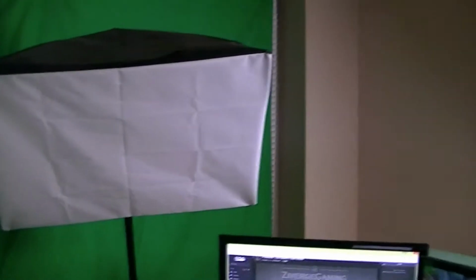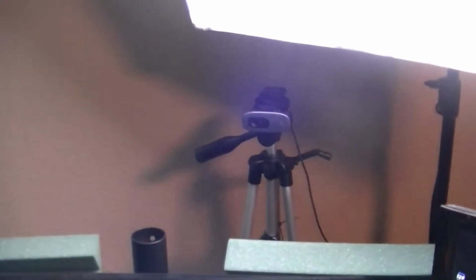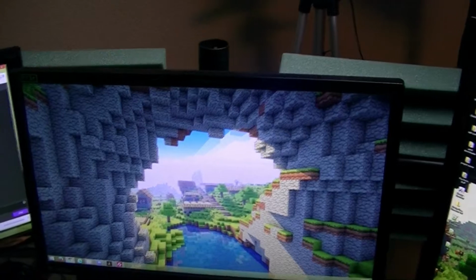So I got my lighting kit. It came with 3 lights in it, about $130 or so on Amazon. I got my webcam right there, Logitech. I don't remember the exact numbers, but if you do end up going to my Twitch channel, twitch.tv/Zyverge, down below there are all of the in-depth specs of my system.